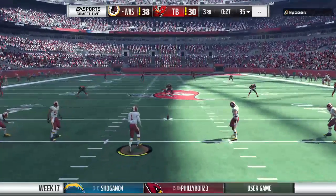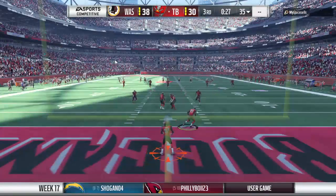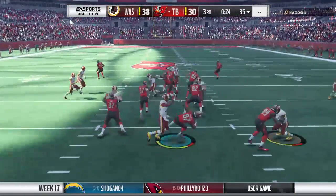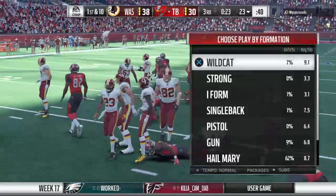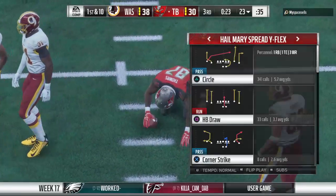Gold now out to kick it away. That'll be taken in the end zone. Now a hit and a loose football. And I think he was able to get back on it. He was. So they will get the ball after all, but that could have been a disaster.